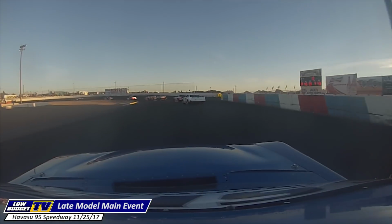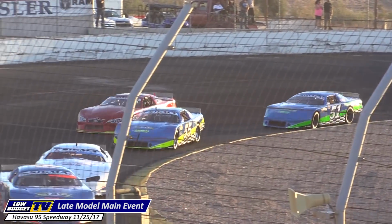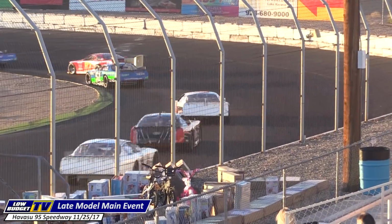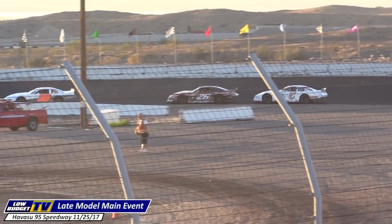Down the back straightaway, Jagger Jones gets to the inside of the 87 machine of Vendors. They had some contact out of turn number 2. You can actually see the tire mark on the right fender. So that all gets settled.